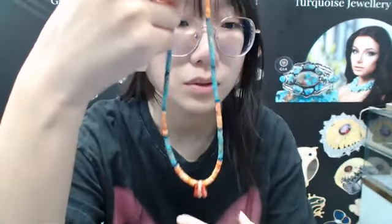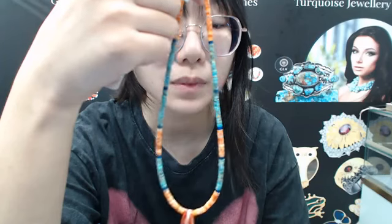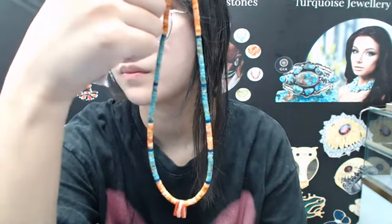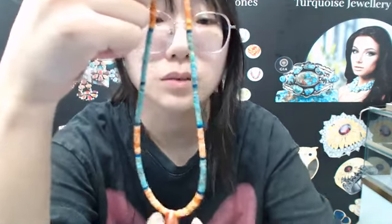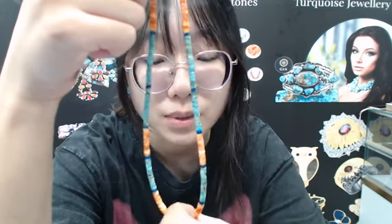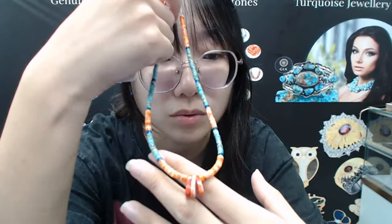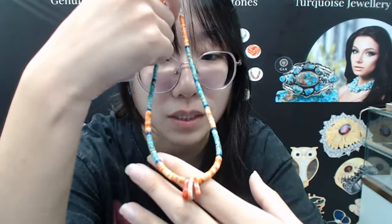I will show you the next product. The next product I want to show you is this one. It's about 16 inches long. The main gemstone beads of this necklace are blue turquoise kishi beads, and it also consists of lapis lazuli kishi beads and orange spiny oyster kishi beads. In the middle of this necklace are three red spiny oyster coin-shaped beads.